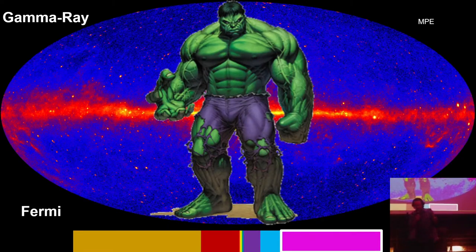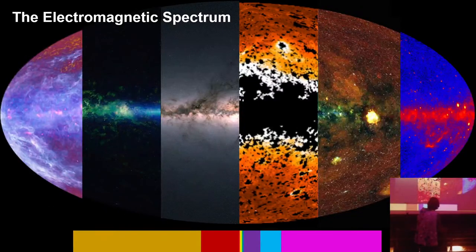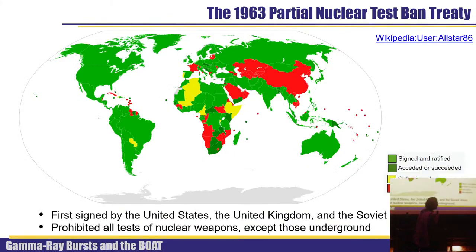And again, we're unoriginal, so the joke here is what drew Bruce Banner into the Incredible Hulk. So this is the full electromagnetic spectrum, and I will tell you how my field started, how gamma rays started.